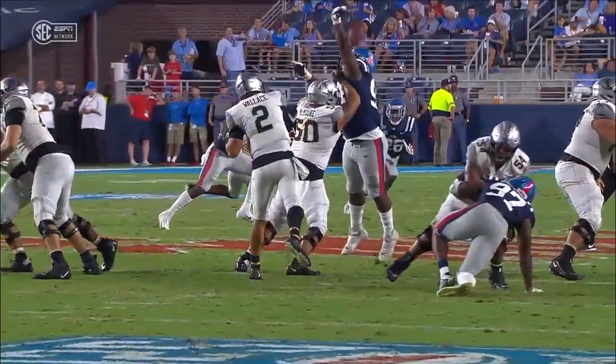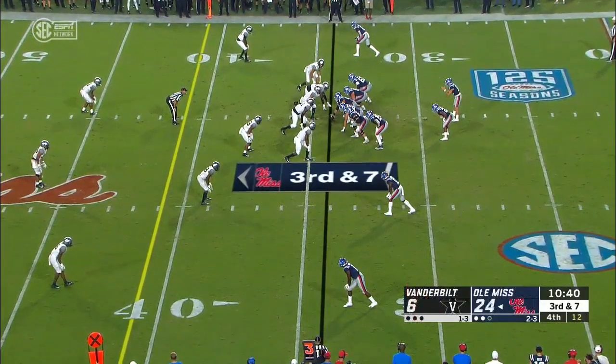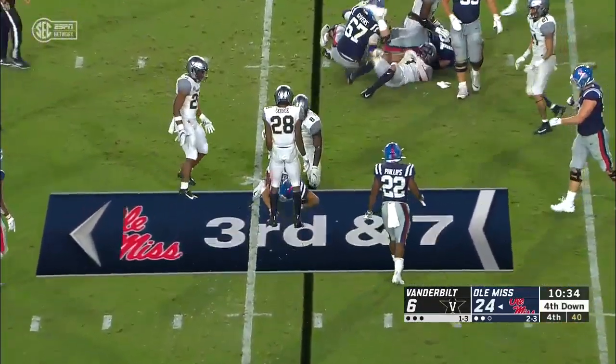Mississippi making plays. You can see some guys who could run in this offense with legit track speed. Vandy coaches, they faked the reverse. Vandy coaches compared him to Christian.